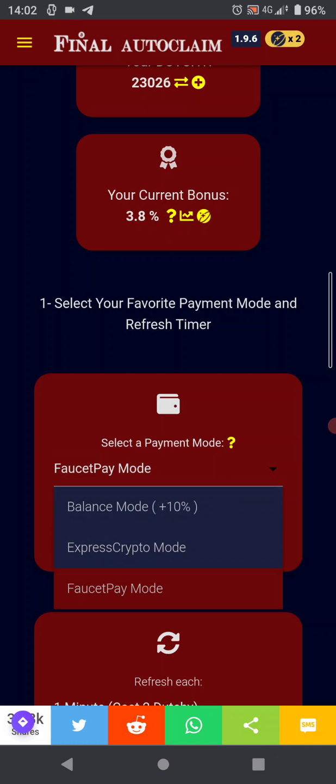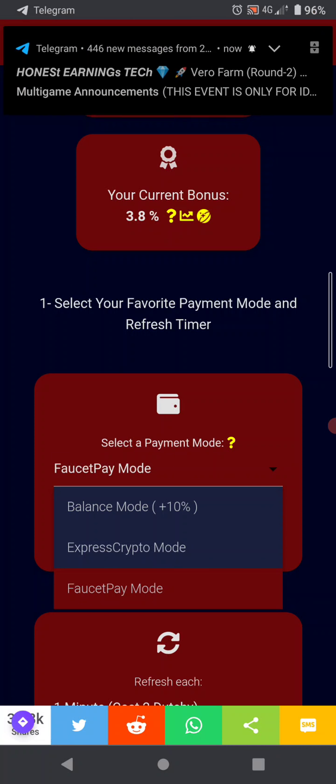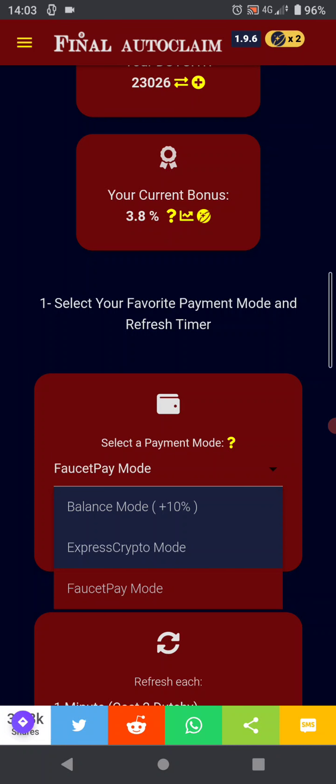You can go balance mode and get 10% more, which just stays in auto claim until you've got certain levels of your coin, and then you can withdraw the amount to Faucet Pay or Express Crypto. Both sites are free, and both sites have their own faucets as well, so you can earn more crypto from those sites. The same sort of things here as well.